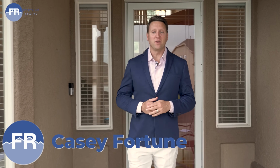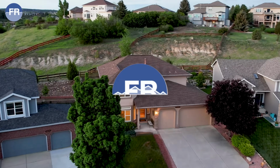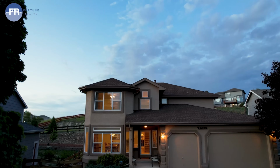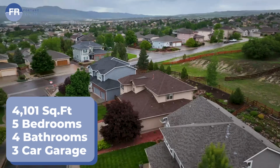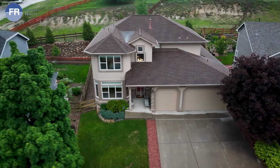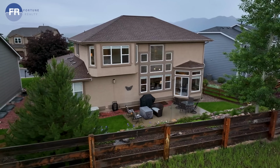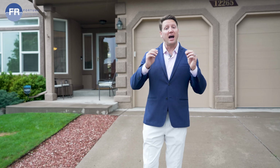Welcome to this home in Northgate, one of the most desirable areas in Colorado Springs. If you're looking for mountain views, a high-ranking school district, and a warm and inviting place to call your home, this house may just capture your heart.